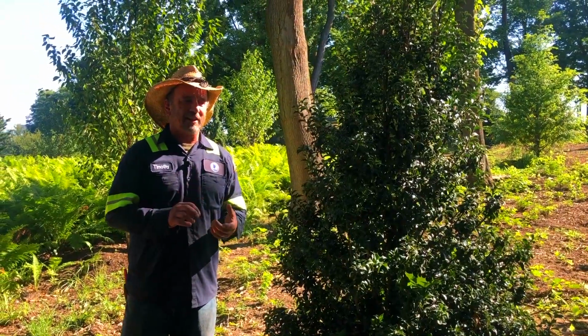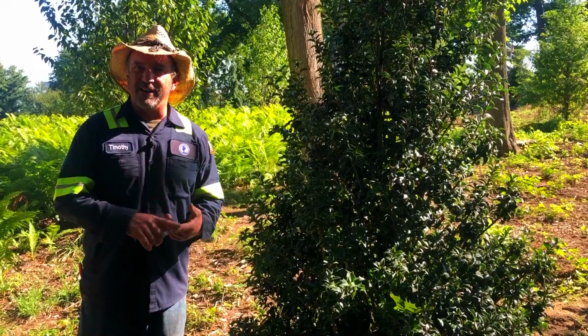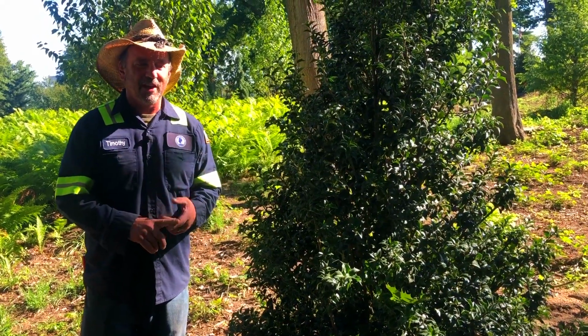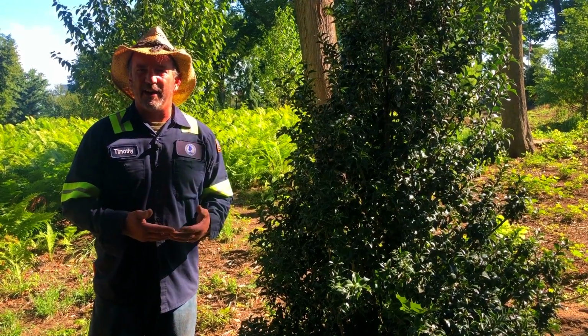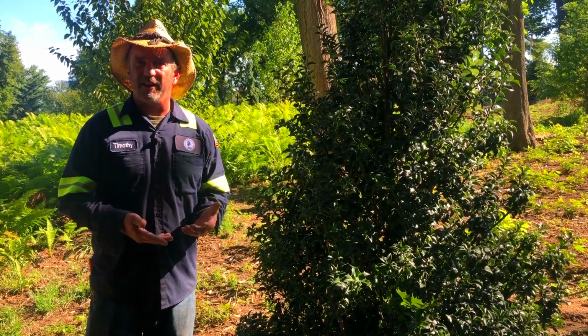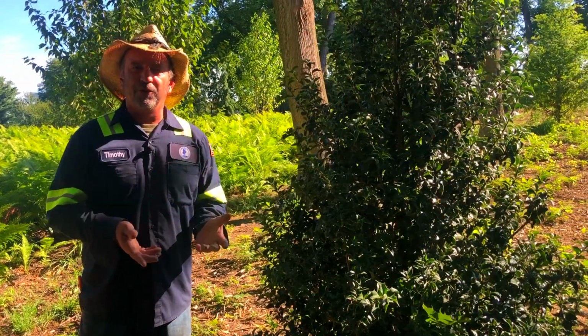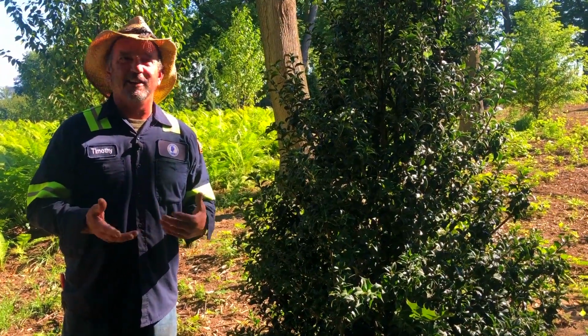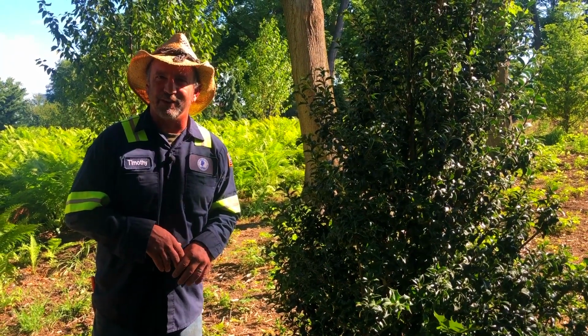It has these delicate, very glossy leaves. For those of you that are looking for a deer-resistant solution in your home gardens, this is reported to be very deer-resistant. And the thing I really like about it is it doesn't require a male pollinator, as most of the hollies do. So we'll get full fruit on this without having to get an additional male plant in to keep it looking so good through the winter.